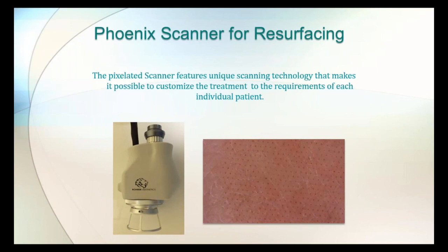The Phoenix is adapted with a fractional scanner. I'm sure everybody is familiar with how this works. Basically, the strategy is that you are intentionally leaving untreated islands of skin between the treatment points. That allows for significantly faster wound healing and recovery than when we were doing fully ablative CO2. It also allows the treatment depth and level of aggressiveness of each treatment point to be greater since you're leaving intact islands of skin to heal in between.